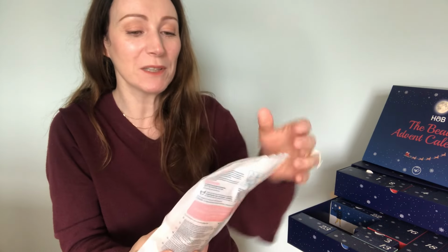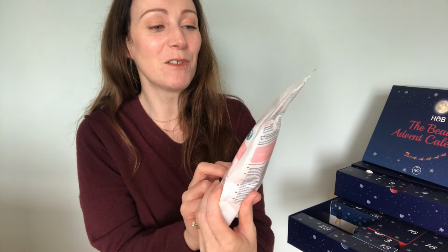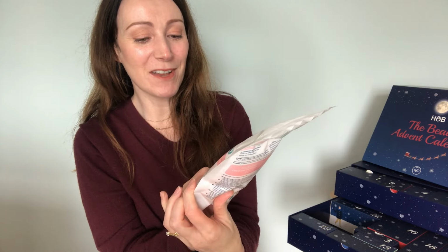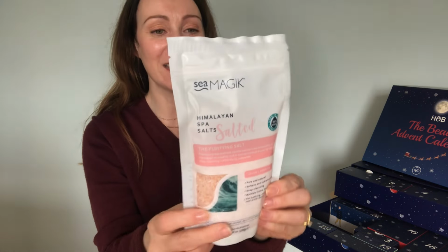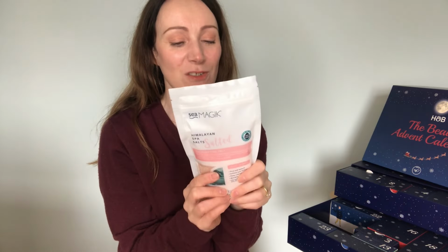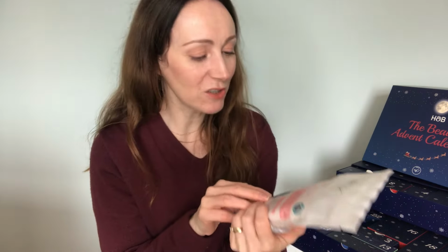Like, I totally have psychic powers. I totally believe that. For manifesting, this is insane. So we've got the Himalayan spa salts. This is incredible. This is so weird. So yeah, this is what we've got. We've got 250 grams, and this is it here. I love using bath salts in the bath. They're just the dream to use. They're so good. Obviously, I'm still quite in shock that I've actually just opened these.